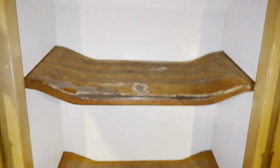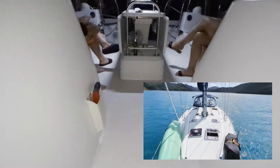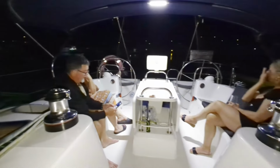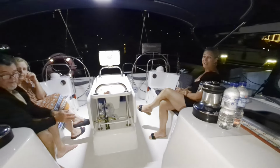And I'll drop in the other one, which is the foredeck. You behaving yourself up here, crew? Yeah, having a great time. Kerry and Vicky are having fun. Enjoying ourselves. Just having a few laughs.